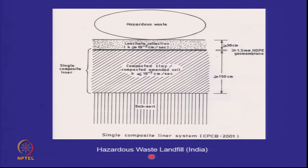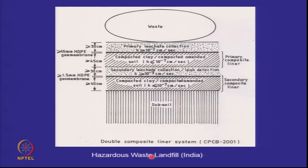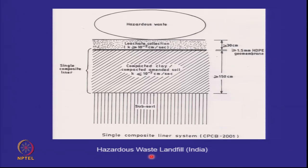If I have hazardous waste, I'll have two systems. It looks like this and it looks like this. So I'll come back to what is what, but this is a single composite liner. In the single composite liner, we are back to this 30 centimeters at the top. This is a universal thing of sand and gravel. Here you can see a permeability value written for you. Greater than 10 to the power of minus 2 centimeters per second.